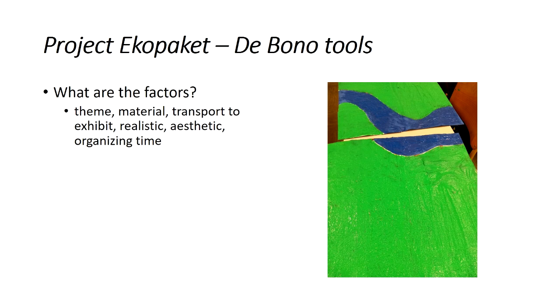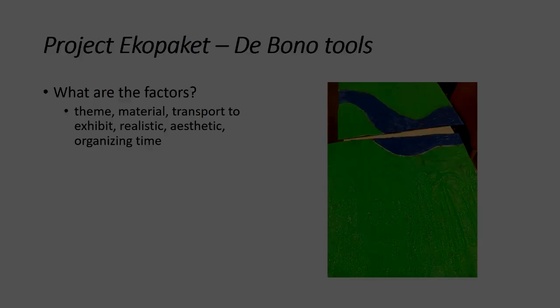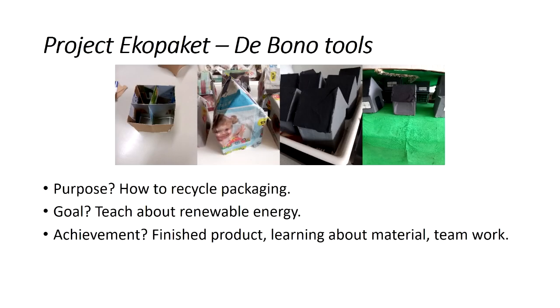We want the product to be as realistic and aesthetic as it can be, and we have to think about how we will organize our time. We also discussed the purpose, goal and achievement. The question what is the purpose had the answer how to recycle packaging. What is the goal? Teach about renewable energy.